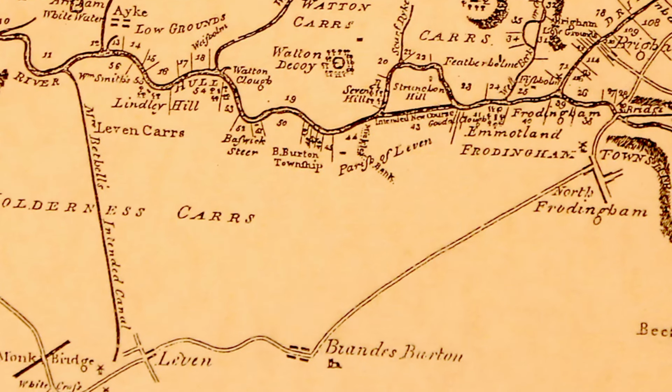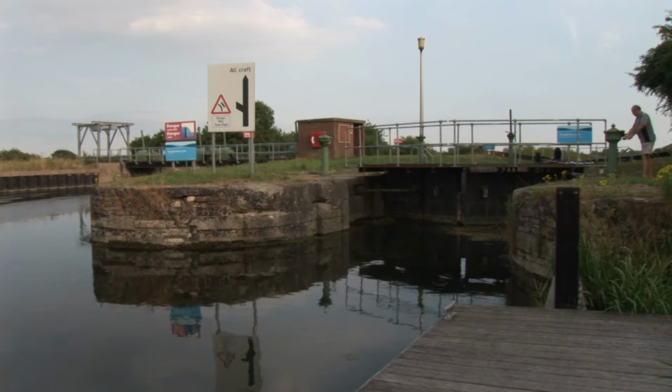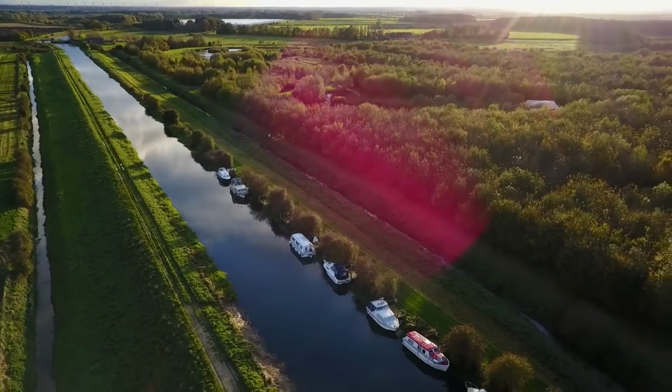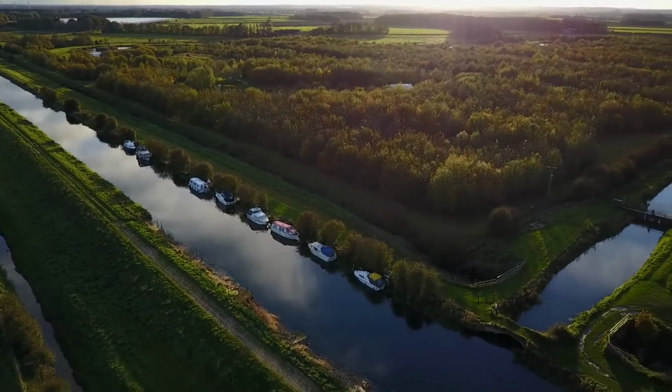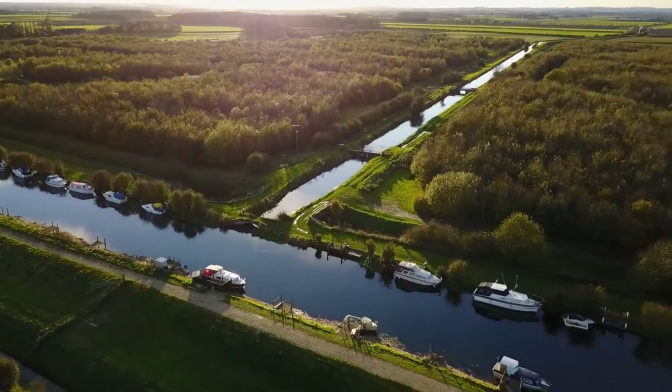Along with the new bridge, they also constructed a new lock at Struncheon Hill, and they created a new cut to bypass a large bend in the river. But I think it really reflects how they approach these improvements. They didn't just abandon what was already there, they incorporated the new while keeping the old.